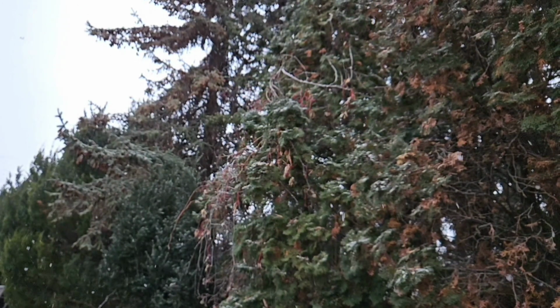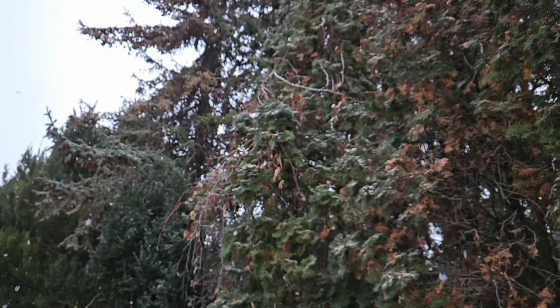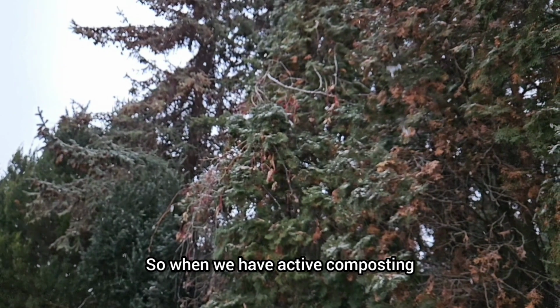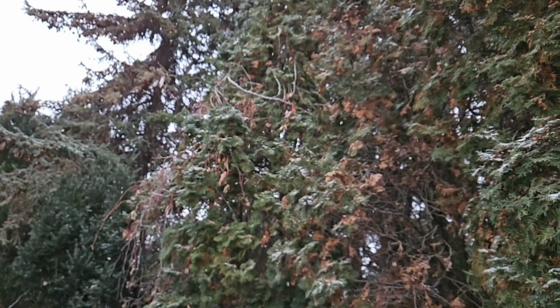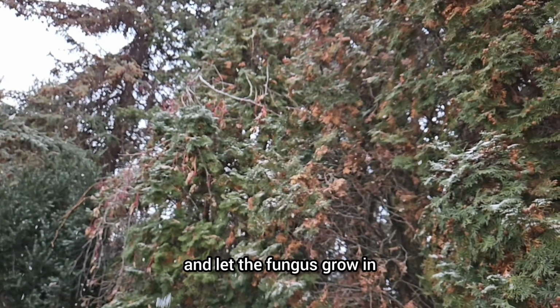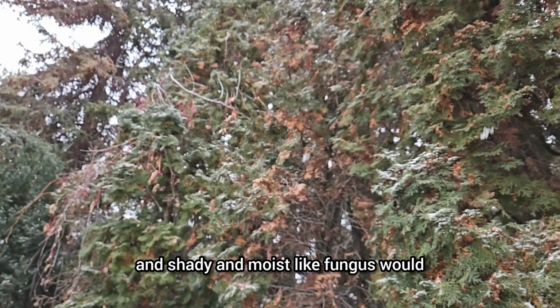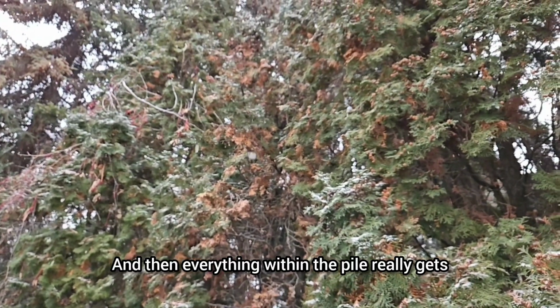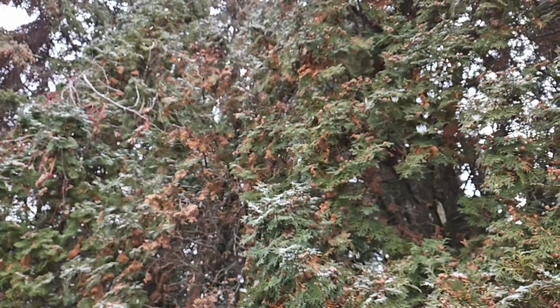Oh yeah, you're heading in the right direction there. Leaf mold is something that is very valuable in the garden. It's just the time issue. So when we have active composting, we put green things into a pile and we churn them up and add oxygen, and they get hot and they break down relatively quickly, like over maybe just a couple months. But when we do leaf molding, we put them in a pile and we just leave them, try not to disturb them, and let the fungus grow in. And the fungus does the breakdown, and they like it to be cool and shady and moist like fungus would, and just not disturbed too much. And then everything within the pile gets that nice, crusty, crunchy brown look to it, and you know it's ready. So it's about a year.